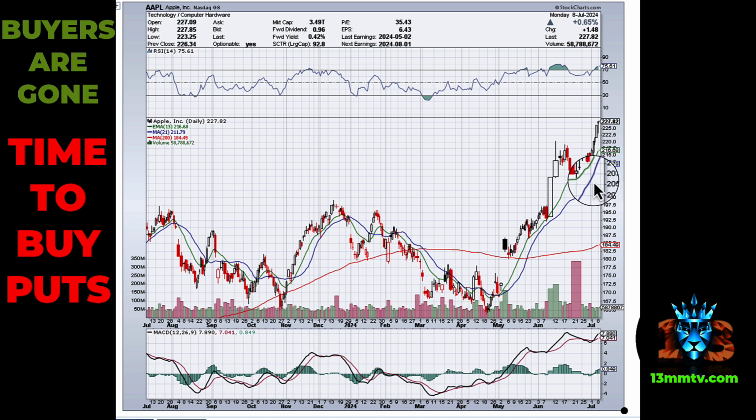to its knees. And so considering this is, let's say, top 10 stocks have been moving the indexes higher, or they really have not been moving the indexes higher. They have been sustaining the indexes from dropping.